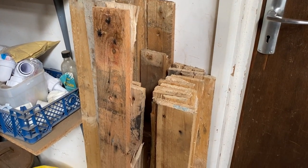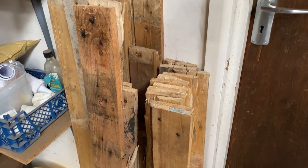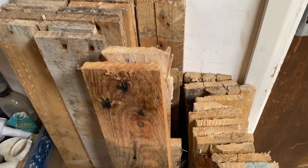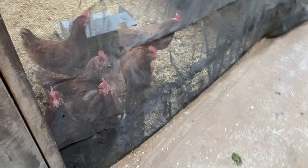So there we are, all done, and that's my 2.5, or is that 3.5 pallets worth of wood now? No, that must be 2.5. That's not 3, surely. I don't know. However many I've done so far, that's all the wood, all taken apart and denailed. Next to a bucket of chicken poo, of course, because look who's in here.